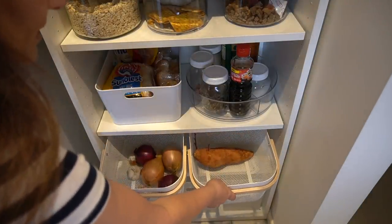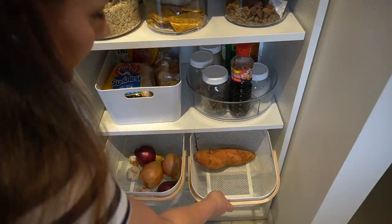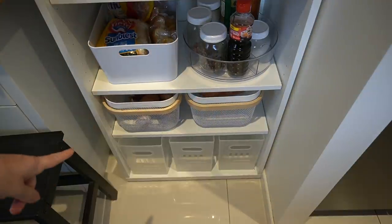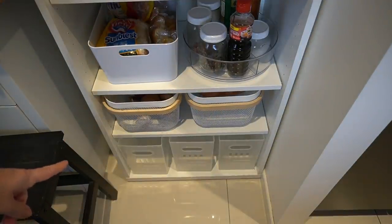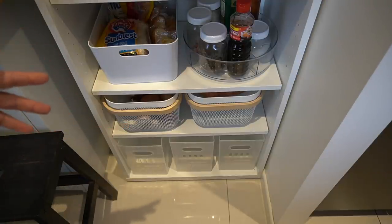Again, utilizing some IKEA storage just for the potatoes and sweet potatoes. Oh, that one started to sprout. Haven't used that in a while. And then just onions and garlic. Down the very bottom shelf of the pantry is usually where I store backup stock and big bulky items like chips and popcorn and those kind of things.